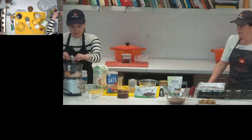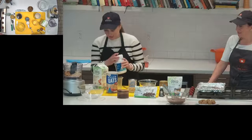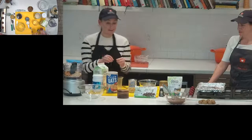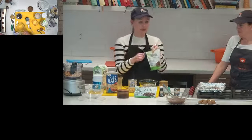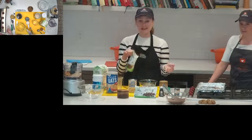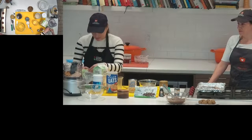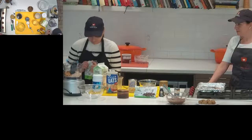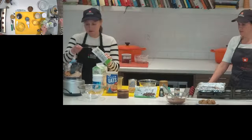All right. The next thing that we'll add in are our chia seeds. And as Valerie said, these are packed with nutrition. So if you happen to pick up a bag of these to make that chia seed pudding and you were looking for more ways to put it to use, you could try out this recipe. Here we're using 2 teaspoons. So I'll open up here and we'll put 2 teaspoons in there.